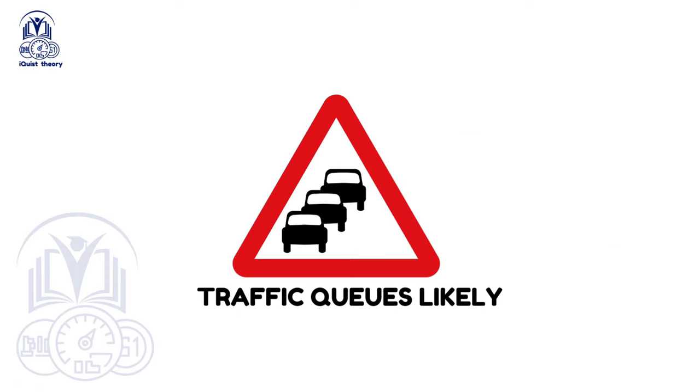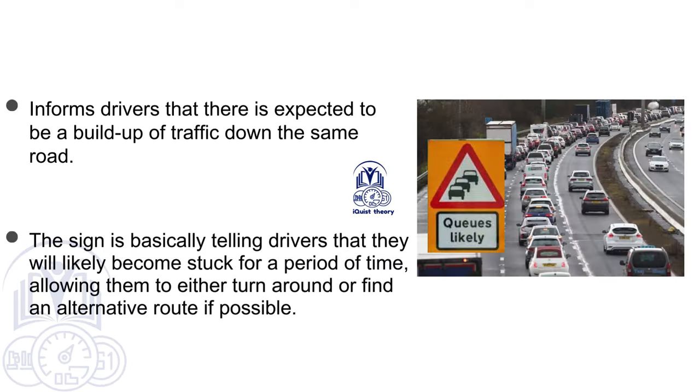Traffic queues likely. Informs drivers that there is expected to be a build-up of traffic down the same road. The sign is basically telling drivers that they will likely become stuck for a period of time, allowing them to either turn around or find an alternative route if possible.